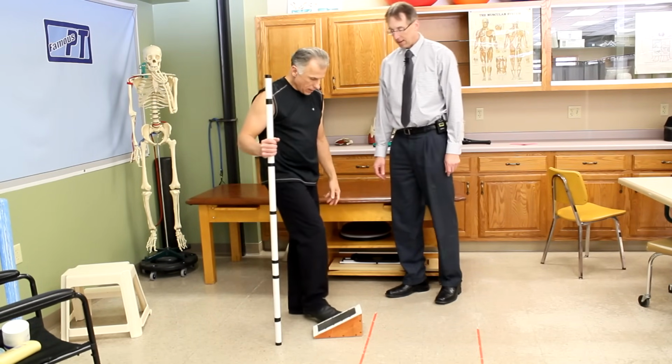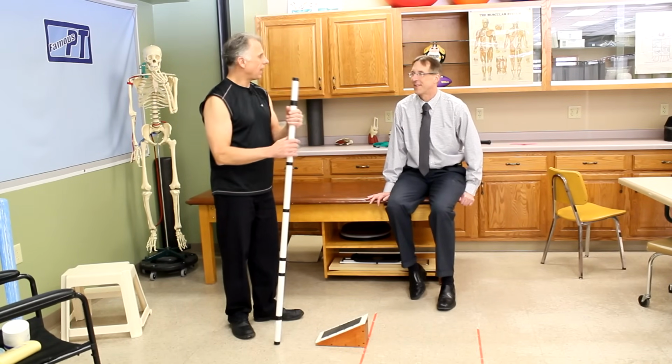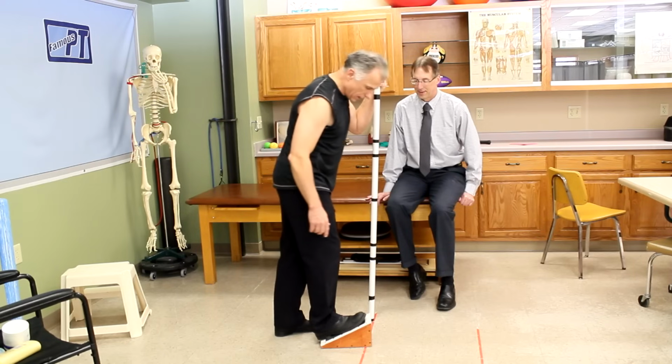For me, I'll do these stretches right before I run, and I'm so excited to get out and do my activity. I don't practice what I preach, and I have to be honest about it. But Bob has got the right idea.